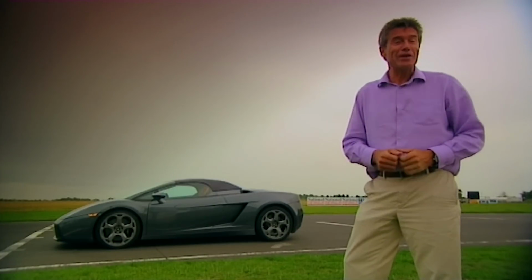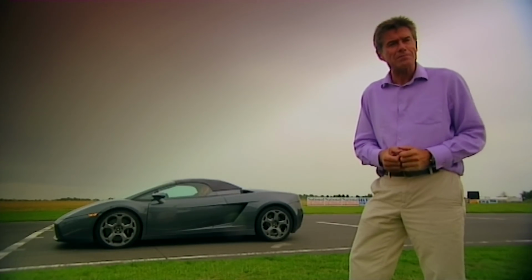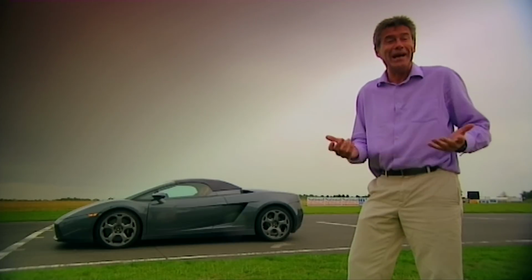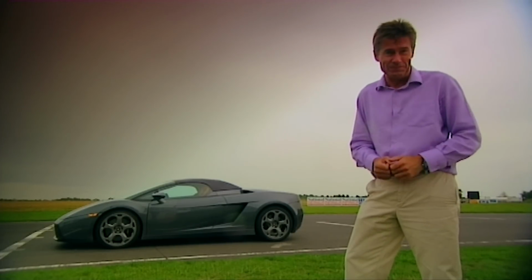Trouble is, without even turning a key, the Gallardo's off to a bad start. At £131,000, it's the same price as a Ferrari F430 Spyder. Yet it's a tenth of a second slower to 60, and let's face it, when did you ever hear of a Lamborghini winning a Grand Prix?